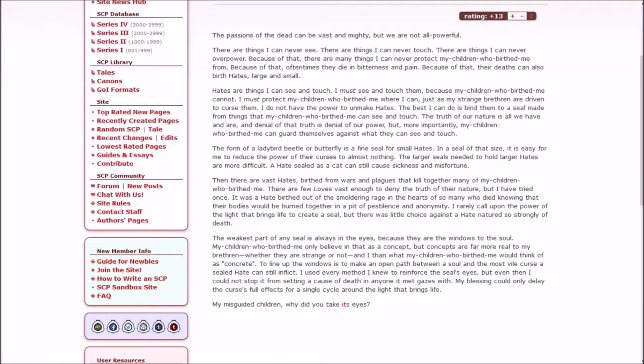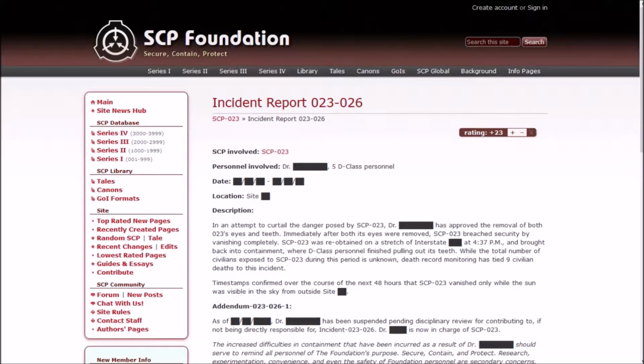Okay, so it sounds like SCP-23 is some form of creature created from the sheer hatred felt by everyone who was killed during the Holocaust, which is why it causes fire when it walks through walls. And the only thing that was stopping it from being full force destruction was it having eyes that someone took from it. Which might be in this other page of why that went down.